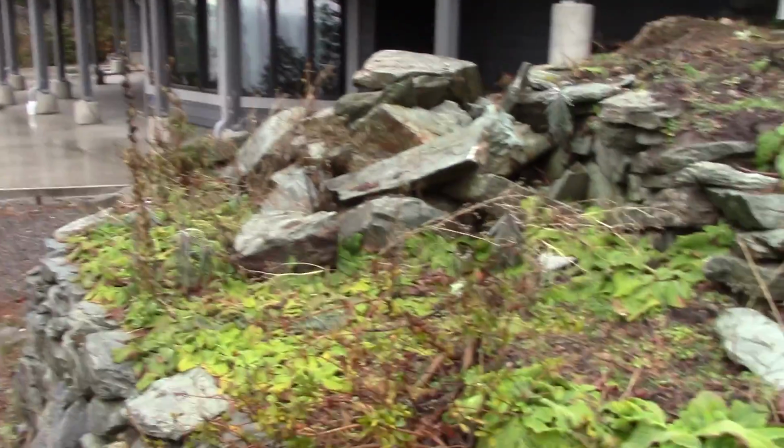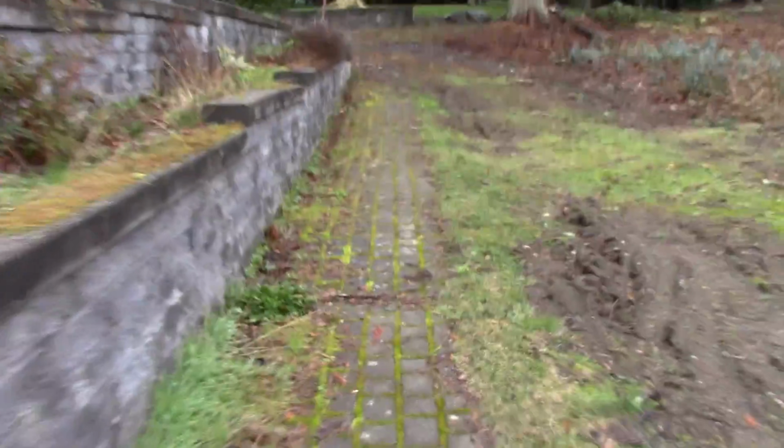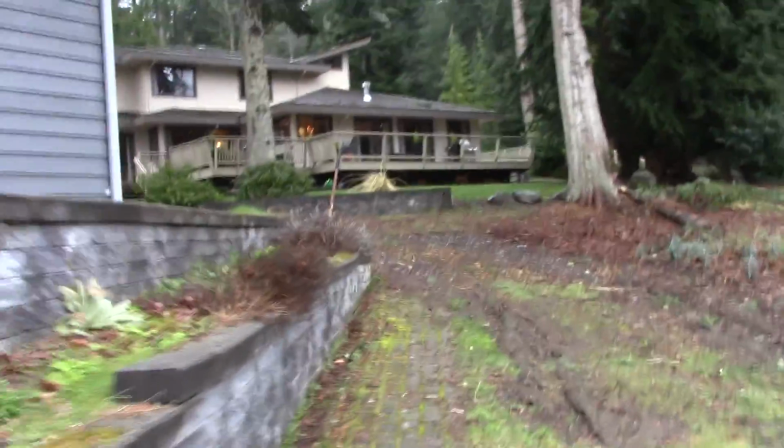We'll be building up this here, making it into a nice flower bed, steps, mulch, all that good stuff. There'll be some other concrete work on the other side, but this will be the pathway. And so it'll be good.